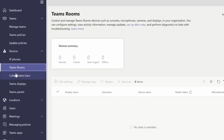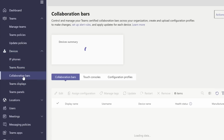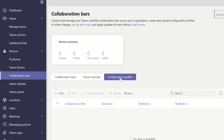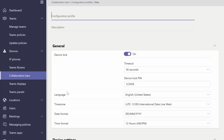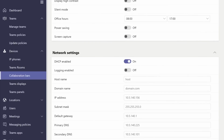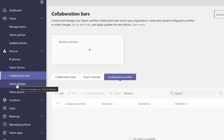Same thing when it comes to all of these other things under devices. It's Teams rooms. These are all like displays and this and that. And then collaboration bars. These are just another type of profiles and touch counts, like all of these electronics, right? And again, you can create new configuration profiles. So whenever there's something going on, you just create a new configuration profile and add it in there.